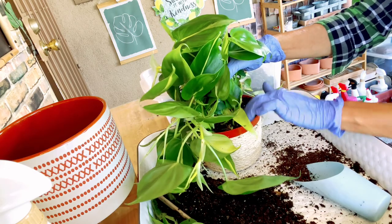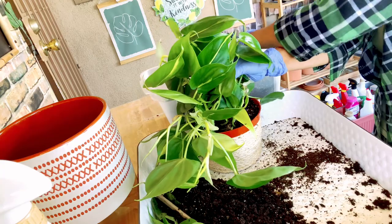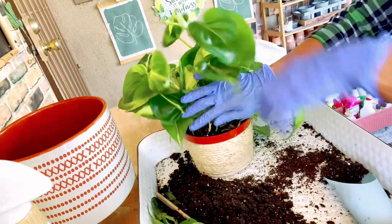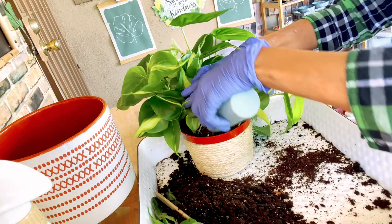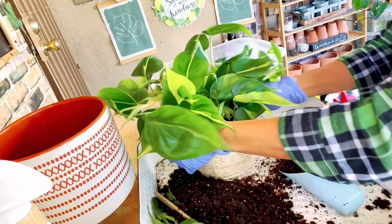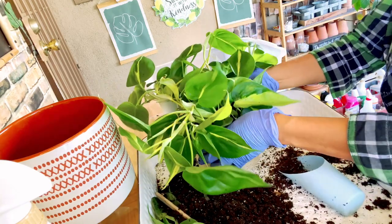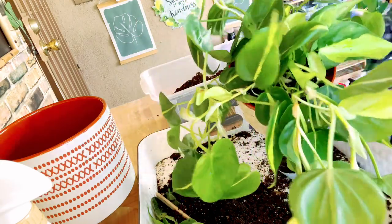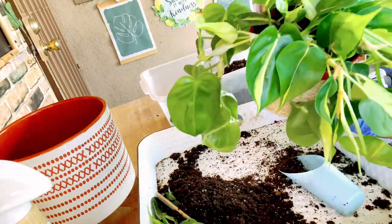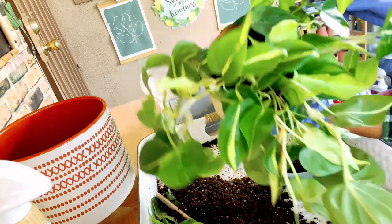My amended soil has neem oil, so I'm positive they're not going to get bugs in the soil. That's it. I just need to fix her, place her in a better position, and clean.